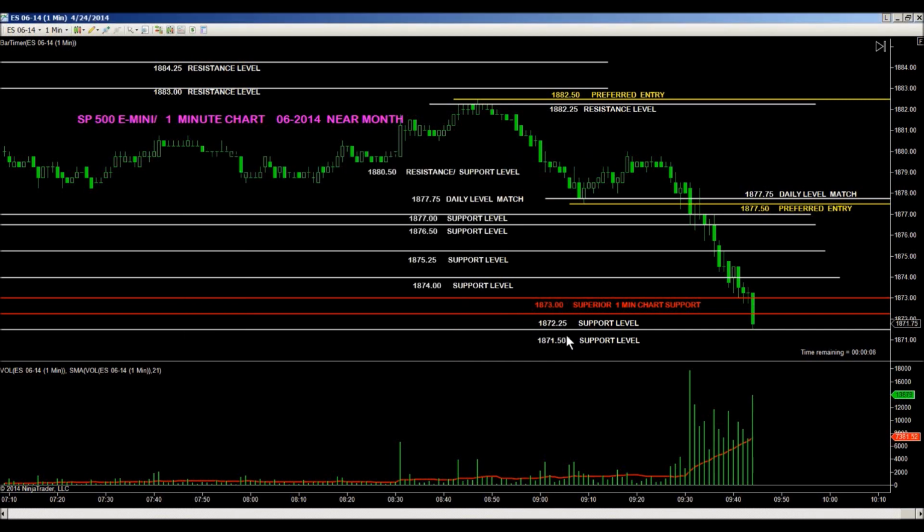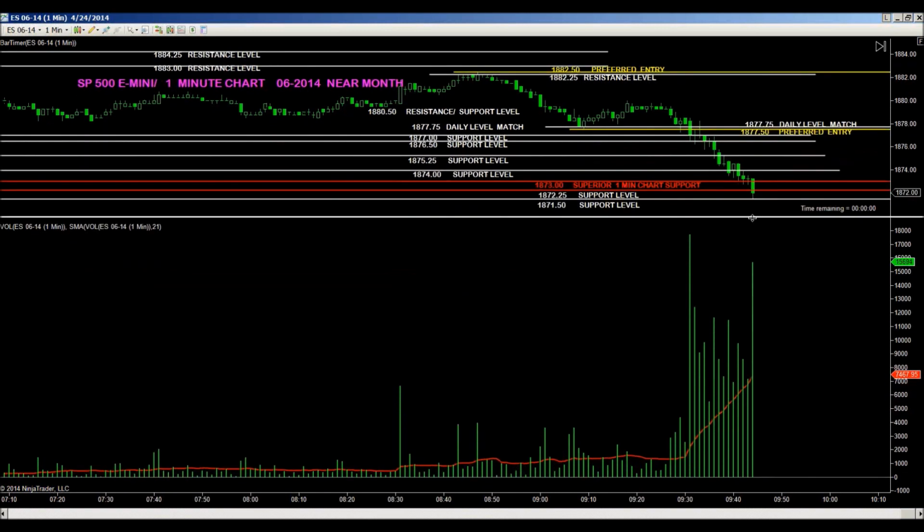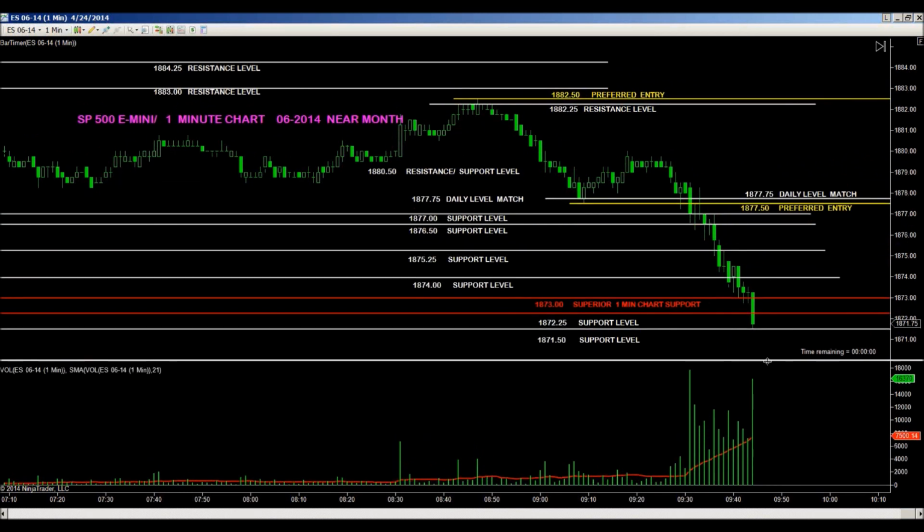There you have your 1872.75 level with substantial volume coming in at that price point. That type of volume suggests that after this extended move to the downside, this could be breaks. There's no doubt about that. See it? Over 16,000 contracts traded. That could very well be breaks at that point. It's either that or there's a lot of room to go to the downside yet.